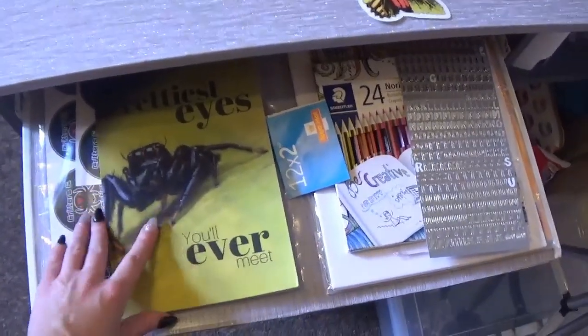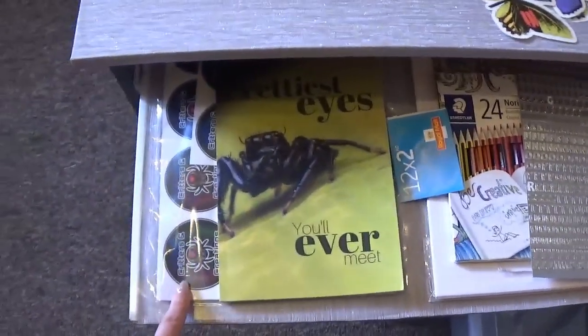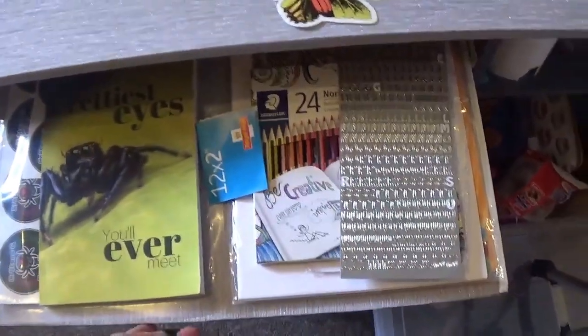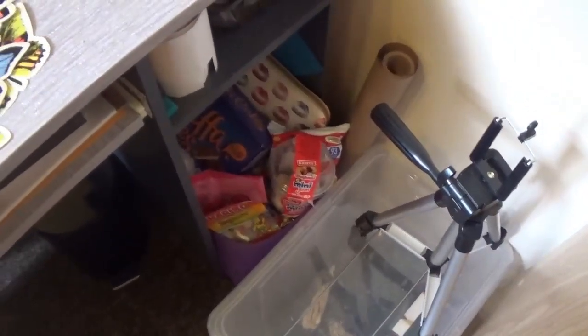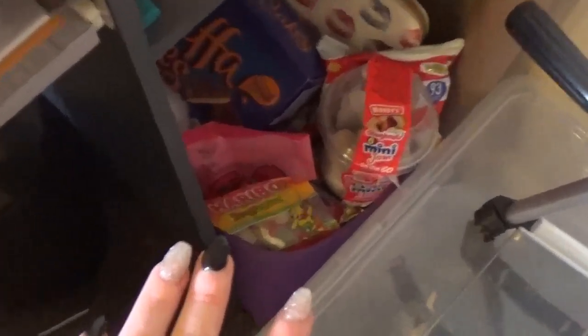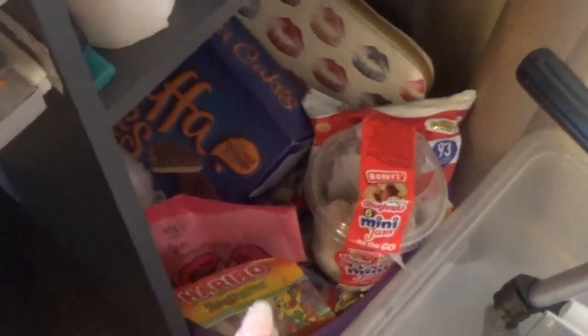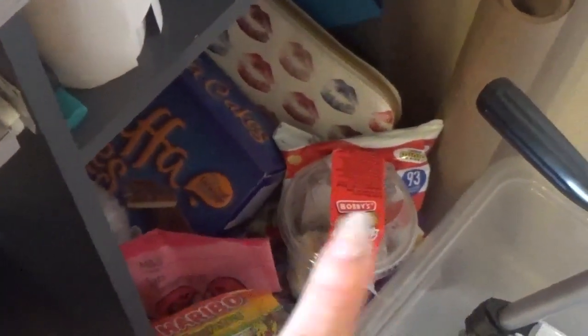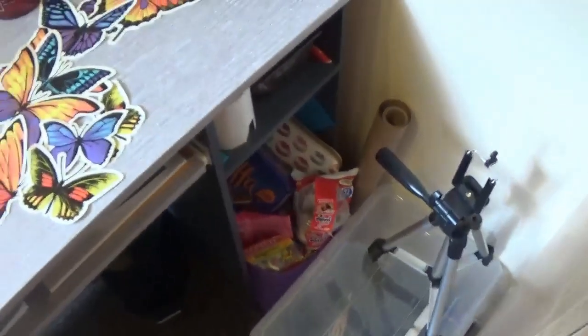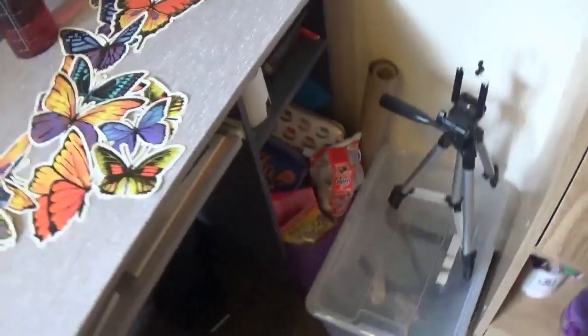It's got some addresses that I noted down for handing out my stickers and stuff. Some pencils and arts and crafts bits like I mentioned before. Down there, do not mention anything to do with these snacks, okay? I've got sweets, I've got Jaffa cakes, I've got donuts, I've got crisps. I get hungry up here, alright? Don't judge. And I love Jaffa cakes.